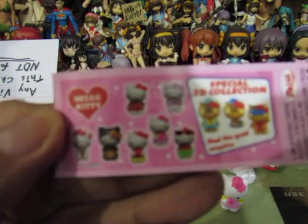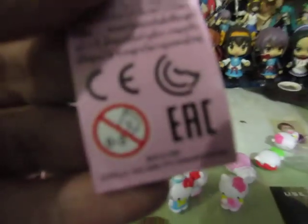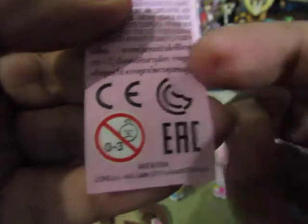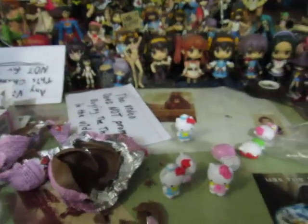Show the paper. Focus, focus, focus. Whatever, it doesn't want to focus. Negative threes, and AAC. Exploded half moon. CE. Some stuff. Read it, and what you could get. And on the other side, more stuff in different languages.